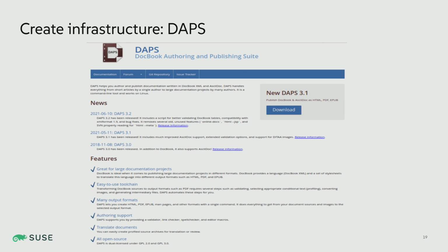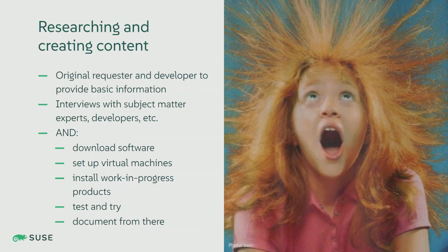It supports DocBook XML sources, which is our main format. I come to that. But also AsciiDoc, which is easier for external contributors. It lets us publish in different output formats like PDF, HTML, single HTML, text, even man pages. If we would like to do that, we can. And DAPS also allows us to manage all the key related tasks like tagging stuff for translation and so on and so forth. It's really a cool tool.